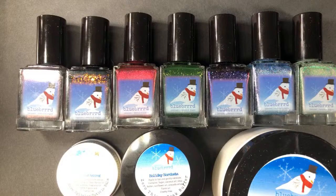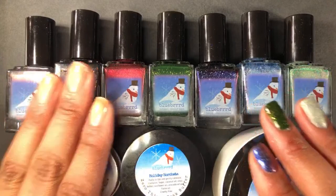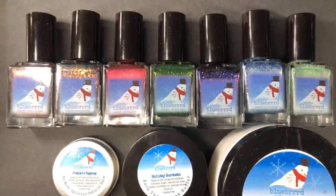And also, the packaging will be different on the final advent. So yours may look a little different than mine, just so you know. But you will get all of these beautiful polishes. And if you get the full advent, you'll get these awesome bath and body items as well.